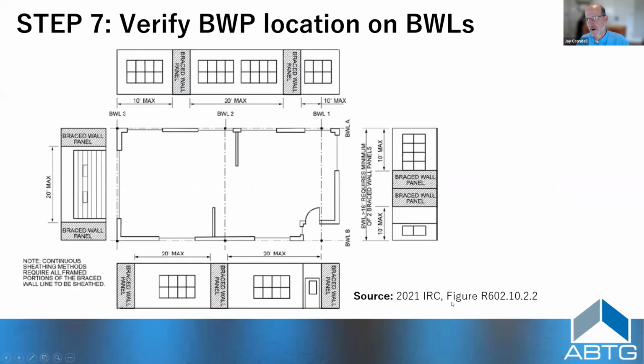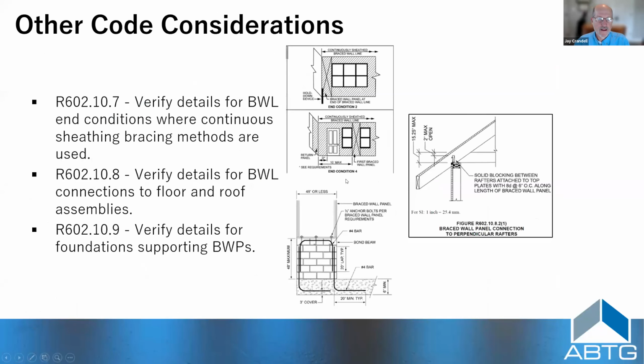So you might have a table that's several pages long, depending on the complexity of your plan. And as I mentioned, you're verifying the brace panel locations, and that applies to continuous and intermittent bracing methods. You're going to verify your corner return if you're using continuous sheathing, and regardless of your bracing method, your anchoring and interconnection to wall and floor assemblies. And just as a reminder, please don't forget the wind uplift load path. That's the demise of many buildings, not bracing, but the wind uplift load path.